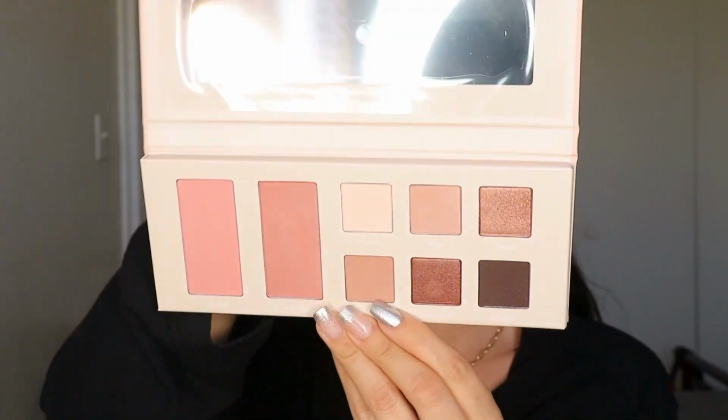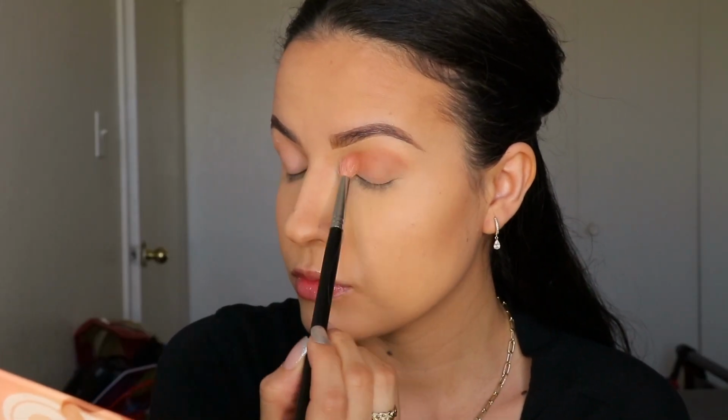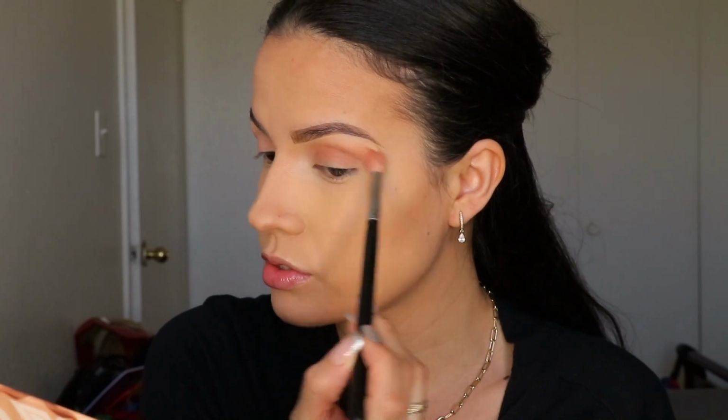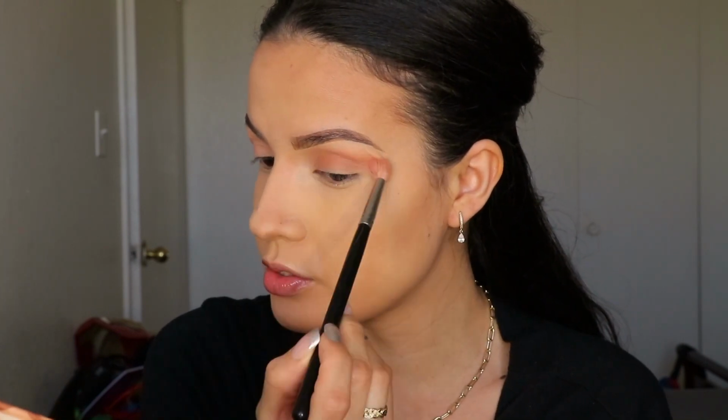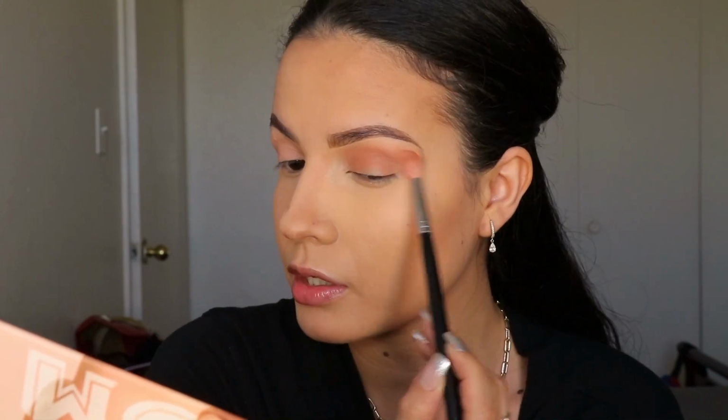I'm going to start off with this shade right here, and I'm just going to grab this Morphe brush, which is the M513. Also did learn that these eyeshadows are infused with primer, so you really don't need an eyeshadow primer. I mean, you guys know that I don't even use eyeshadow primer, I just use concealer. Bring it outwards.